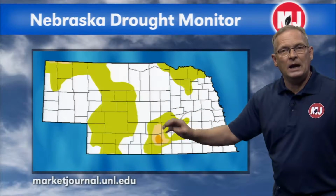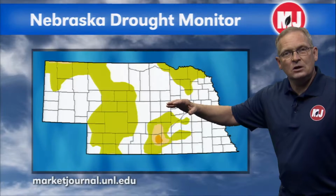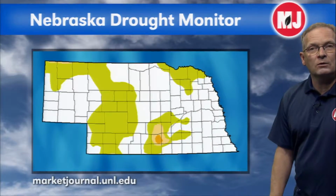Here's that expanded area that was just introduced of abnormally dry conditions. And I'll turn your attention to the Panhandle, where most of the drought has been eliminated, and we've shored up the area basically to near normal conditions over the southern half of the Panhandle, and the northern half of the Panhandle has now moved to abnormally dry conditions.